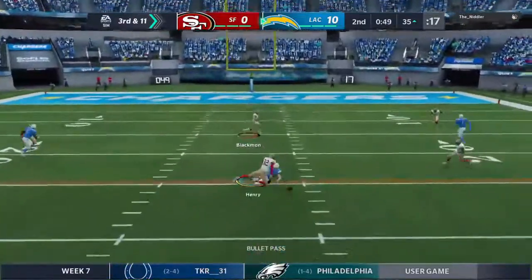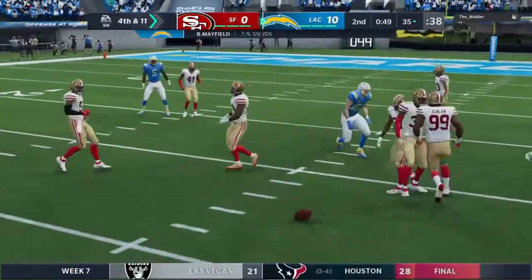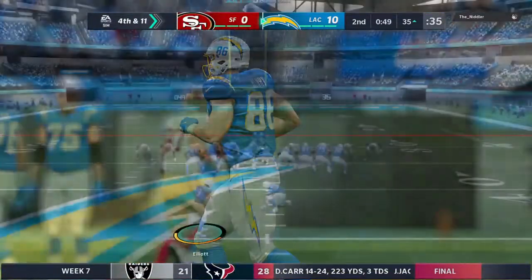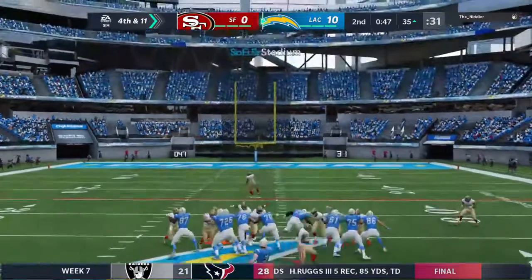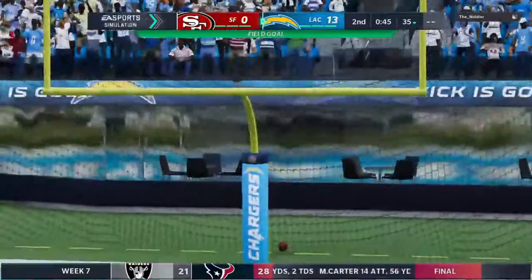Working out of the gun, Mayfield. And that's going to be incomplete. The coverage is too good there. The contact popped the ball free, and it's 4th down. Normally you think the tight end's going to be able to catch the football and handle that contact, but in this case, maybe a little too much target to hit. That one was timed well, incomplete.